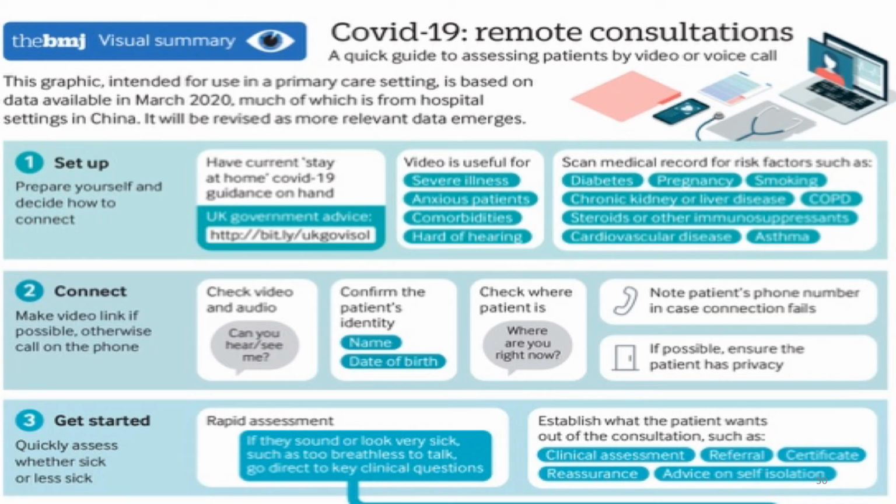Check video and audio. Can you hear me? Can you see me? Confirm the patient's identity, name, date of birth. Check where patient is. Where are you right now? Note patient's phone number in case the connection fails. If possible, ensure the patient has privacy.